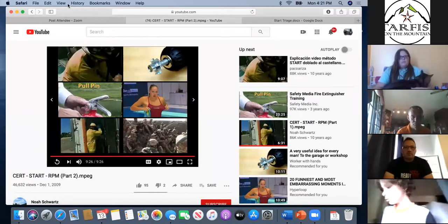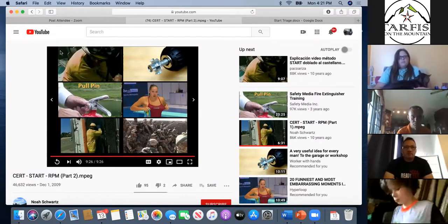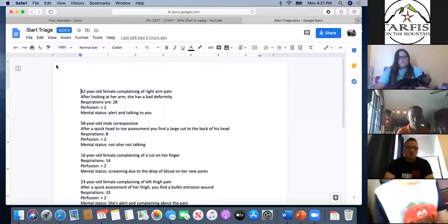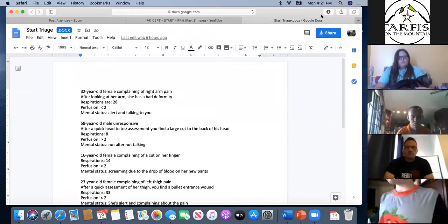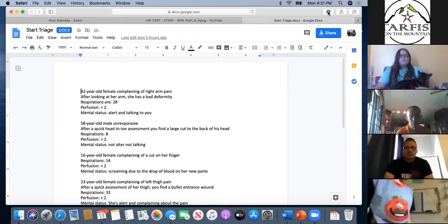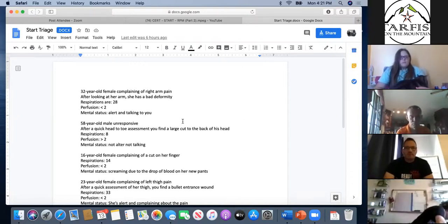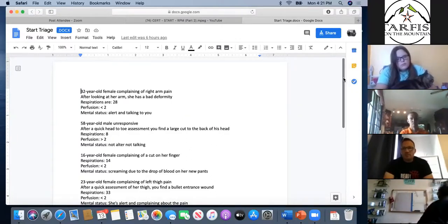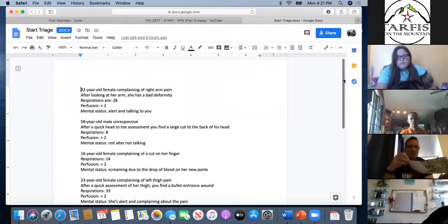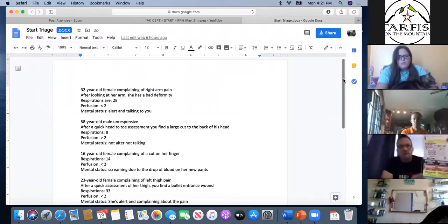So what we can do now is I have some scenarios that we can go through. Can you guys see the document? Yeah? Okay. So we can read through this, and then if you guys want to try to answer it, that would be great. Like they said in the video, those triage tags, this is a triage tag that we have from Oregon. It looks a little bit different than what was in the video.